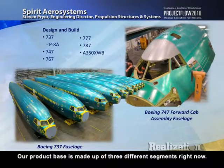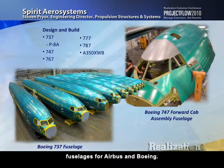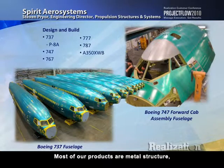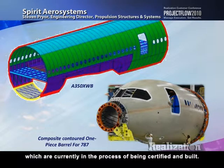Our product base is made up of 3 different segments right now. The fuselage, which focuses on building fuselages for Airbus and Boeing. We provide fuselages for the Boeing family on the 737, 747, 767, and 787, and also for the Airbus A350. Most of our products are metal structure, but we also provide composite structure for the A350 and the 787 Dreamliner, which are currently in the process of being certified and built.